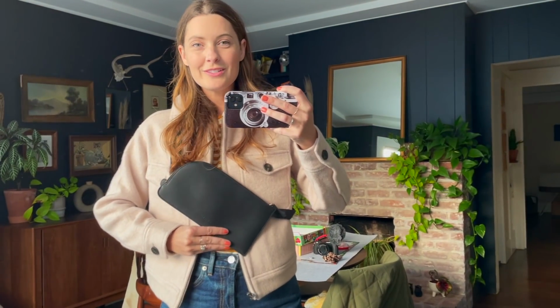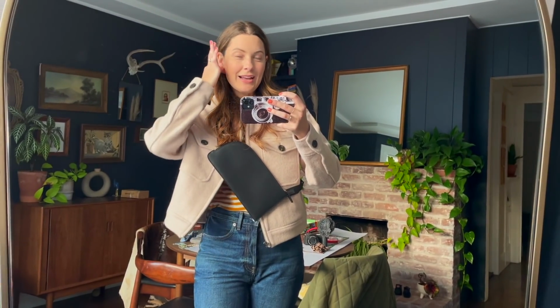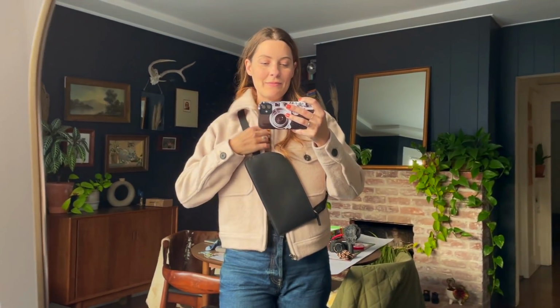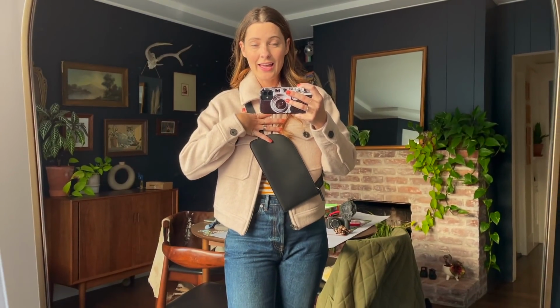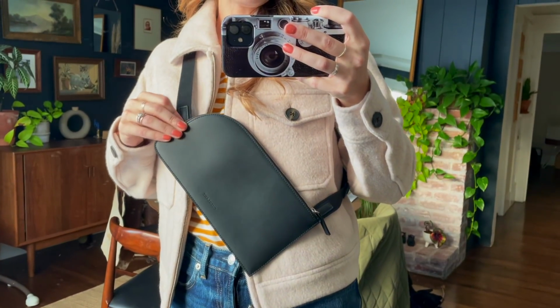And this is my first attempt at trying this trend, but I really like it. And I can imagine going for walks with Margo and Monty and everything, this will be really nice to have. And then I don't have to carry my whole purse or anything like that. So adorable, I love it.